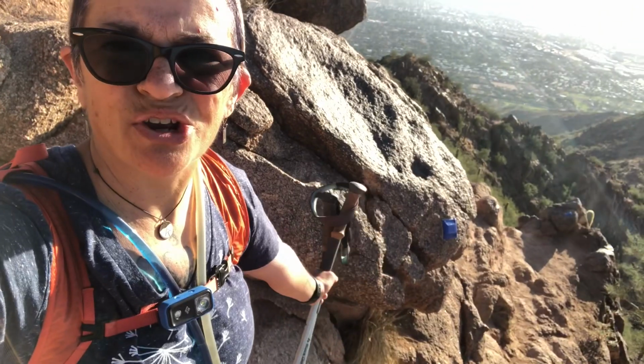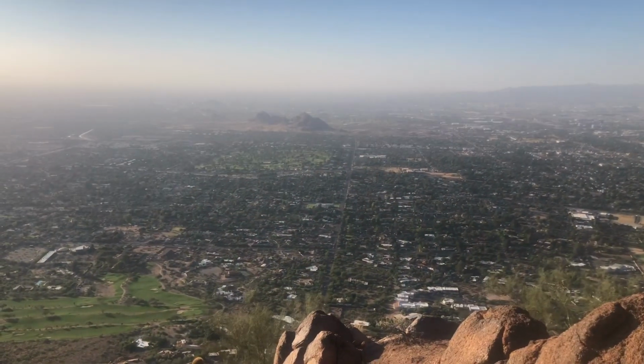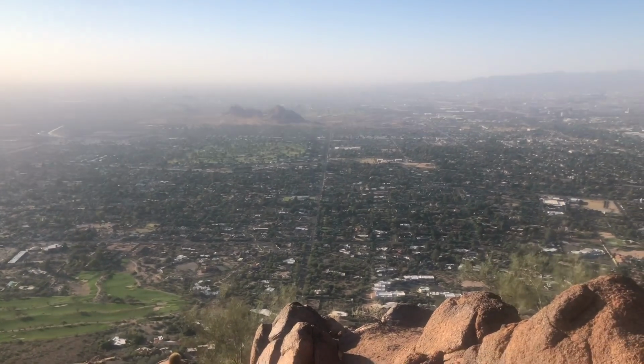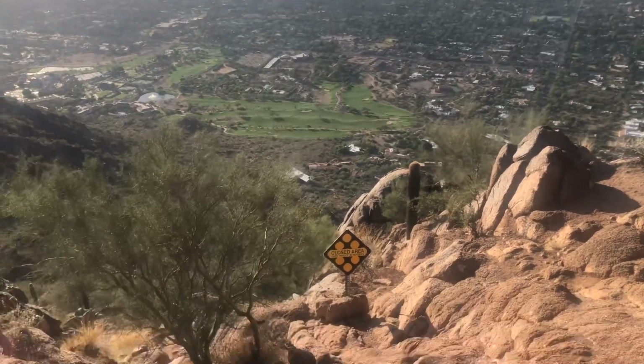I'm pretty excited. They have new markers up here since I have been out of town. Those are brand new. All right, those rock formations in the distance are the buttes of Papago Park, and my neighborhood is down there somewhere, like past the resort.